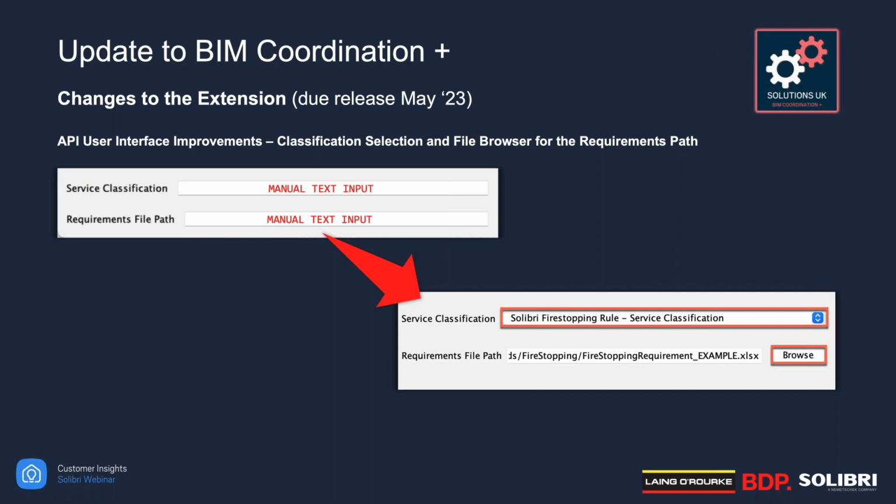So it's given us the opportunity to improve the service, the classification selection, and also the requirements file path functionality within these rules. Before, you had to actually put in manual text there, either copy and paste it. Now we've got a drop-down box for the classifications and for the requirements file path, which contains all of the drivers for the rules. Basically, in an Excel spreadsheet, you have a browse option that's there, so that's useful.